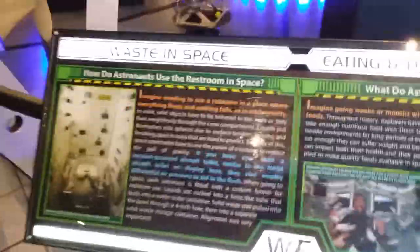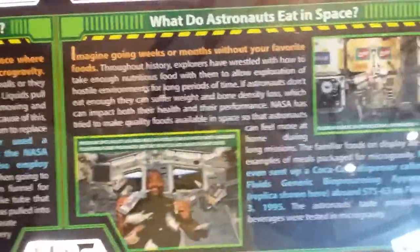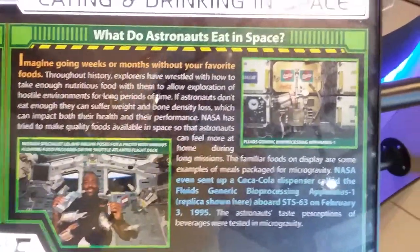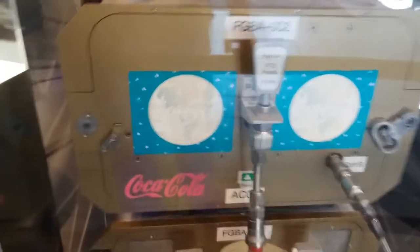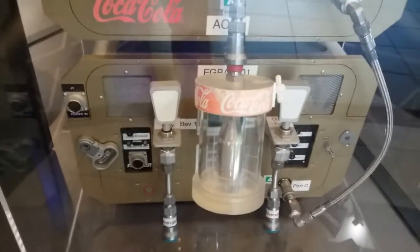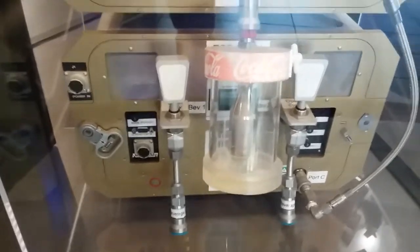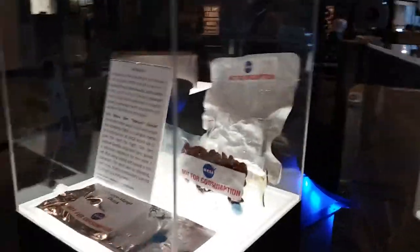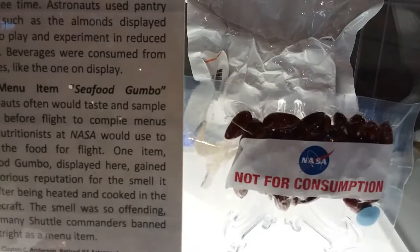I was told they even have a Coke machine that they drink Coke out of. I saw that very one over at the Coke Museum in Atlanta a few years ago when I went. This is the Coke machine they took to the International Space Station, or at least one of them. As you can see, they can fill a pressurized bottle. And right over here, these are the foods they eat in a vacuum.